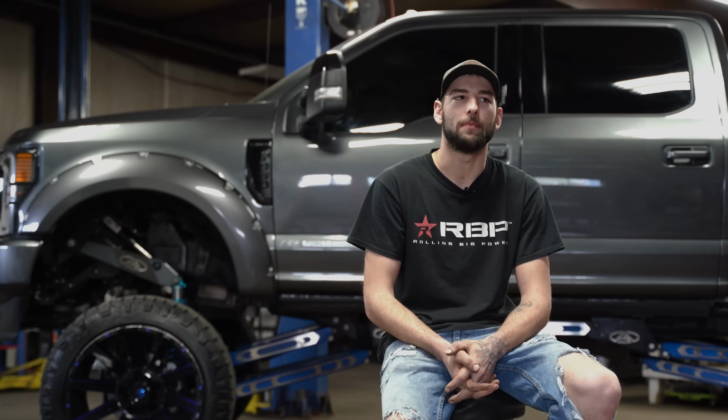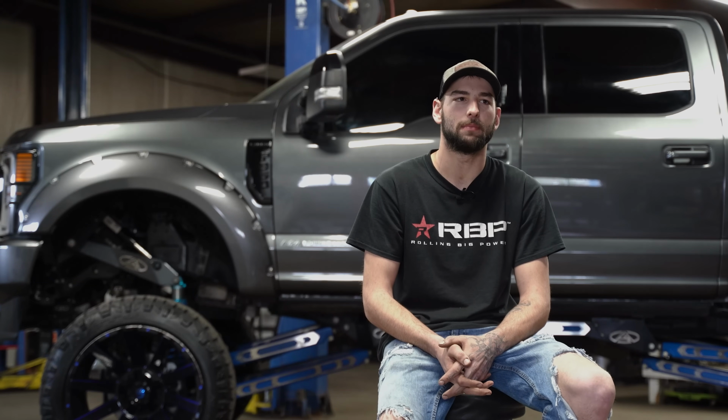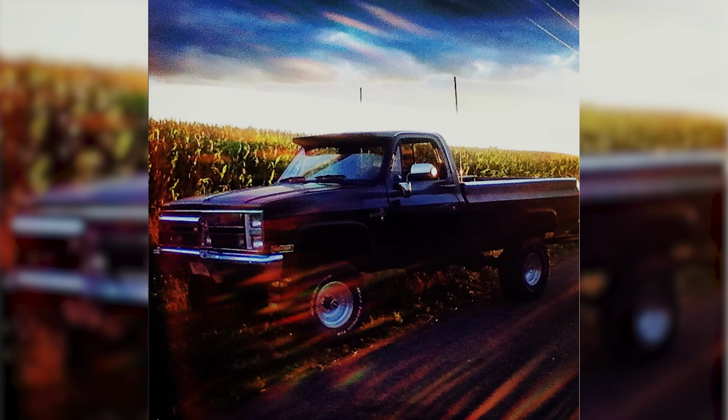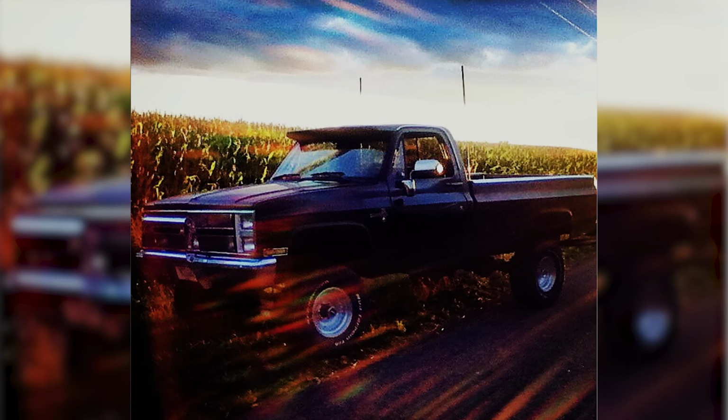What got me into building started all the way back from probably model cars, always building them from just picking the pieces apart and then actually finishing something. And then my first vehicle was a 1987 Chevy K10, and I did a complete restoration on that one, frame off. And I guess that's what really inspired me for building trucks, and that's what started it all.